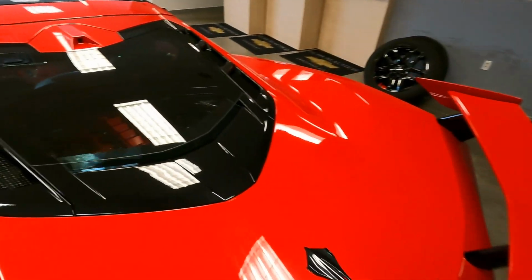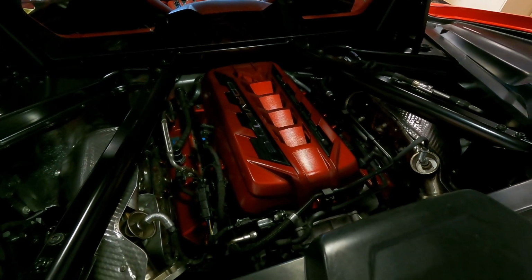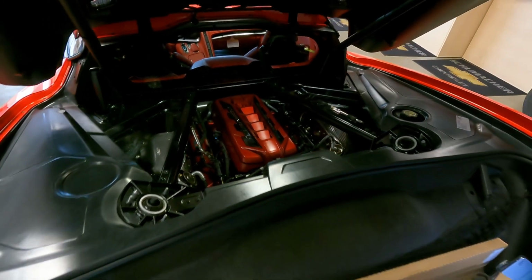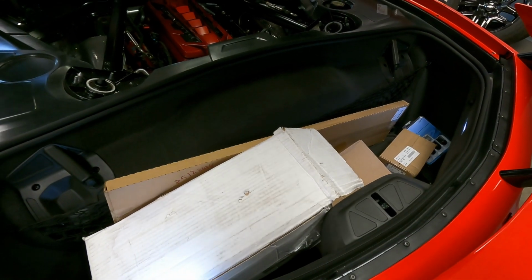As I open the rear deck lid here, you'll see that they did do the edge red engine cover. That option is about $525. It matches the valve covers perfectly, really gives the engine a nice look. And then if you look back here, there's a whole bunch of boxes. This guy ordered a lot of accessories for this vehicle as well. Let's kind of go down the list.